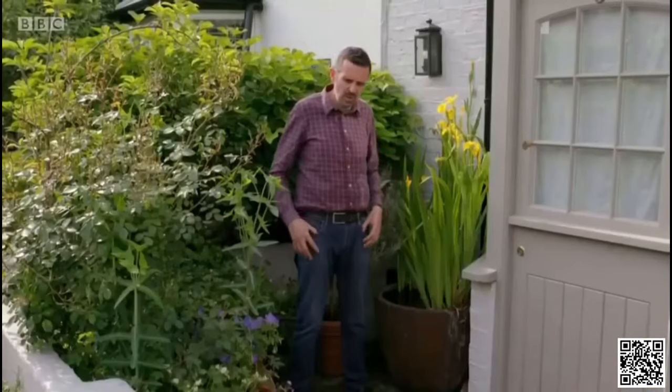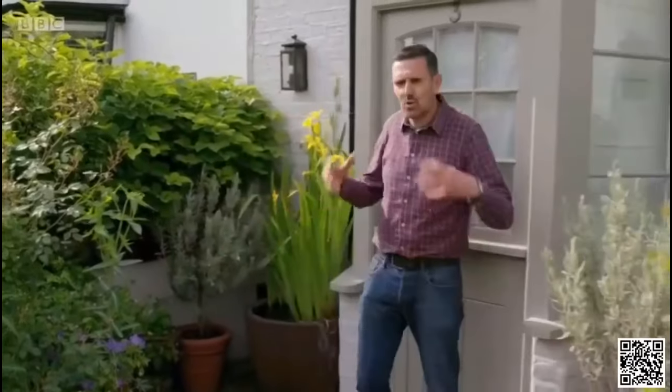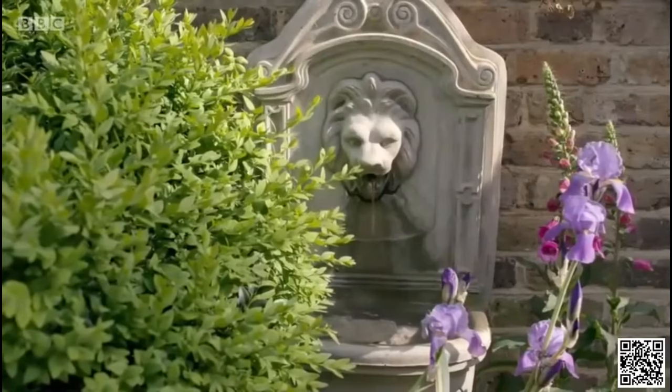Irises popping up, plus you've got the flower, and it's a lovely level for me to look at. Then I'll stop and listen, and I've got the sound of water as well. So what they've done, which is quite clever, if I move back round to the door, which will be my main focal point, there's another feature just sat on that wall, and that sound really pulls me towards it.